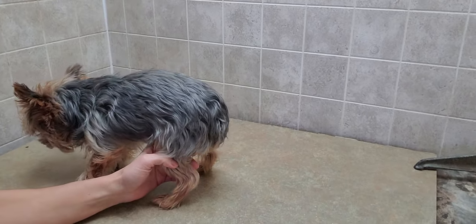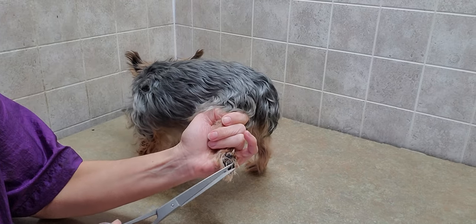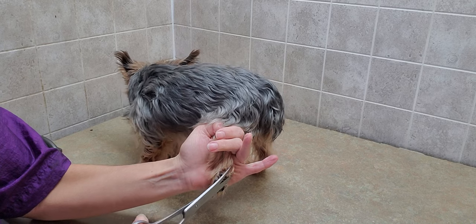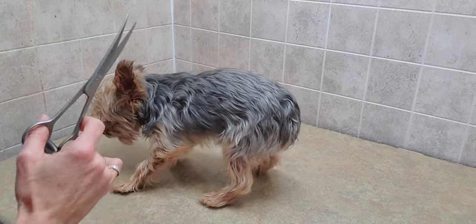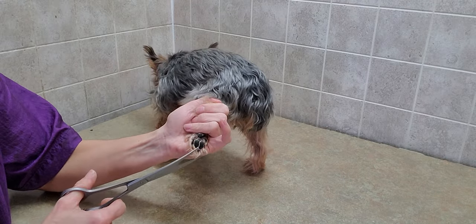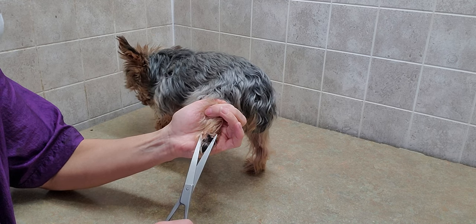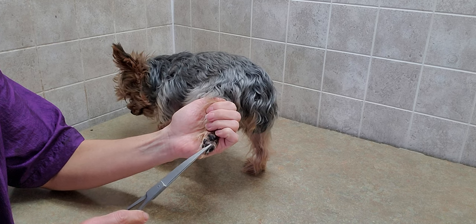I do things a little bit differently. I use scissors between the pads because I find it keeps them a little bit calmer. And I don't use any restraints, as I mentioned already. And I don't do any editing in my videos. So what you see is the full grooming process. I do not edit at all in any of my videos. So you are seeing the full process.